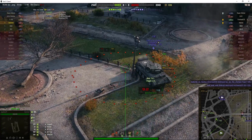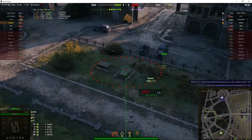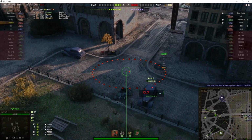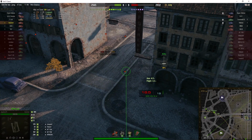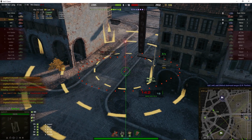There's only 6 enemies left, but there's only 6 left on our team as well. All the Arty are still alive. Okay, we've lost sight of everyone in the village. We have the town area. She's just guessing that he might be there. Oh, she guessed correctly. He was there.